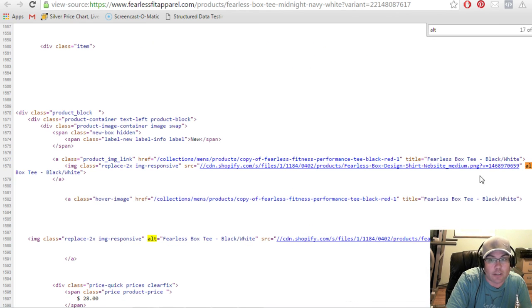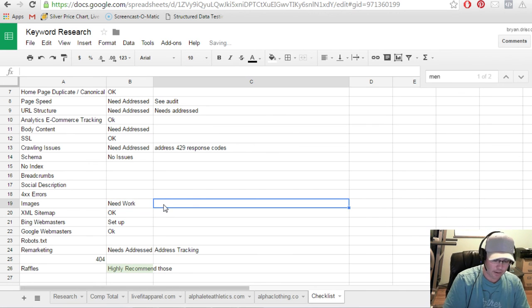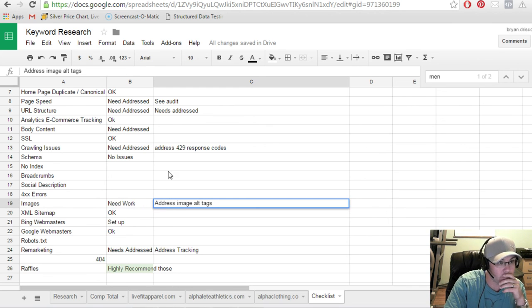So your image alt tags aren't going to be bad. I mean, you at least have them in there. A lot of people don't. It's not huge though. I would fix them, but it's not going to make or break your site there. I would say address image alt tags.